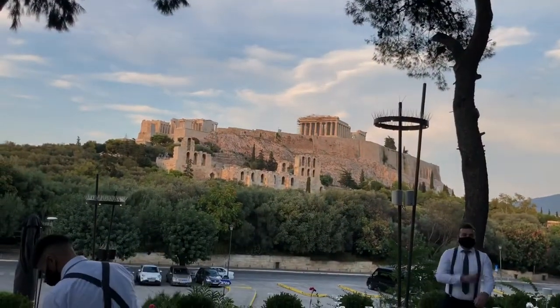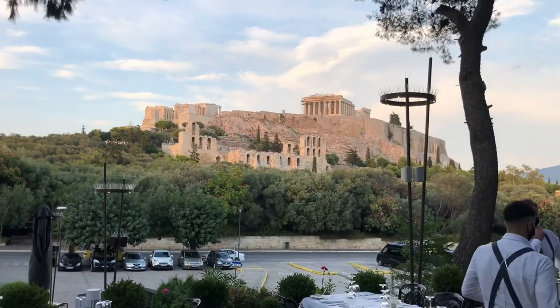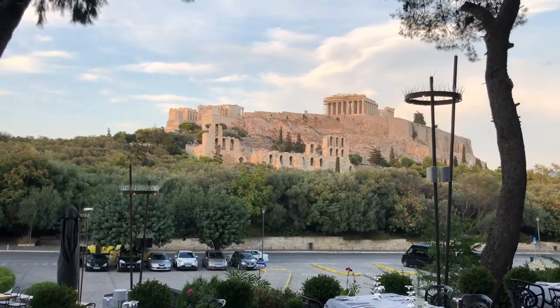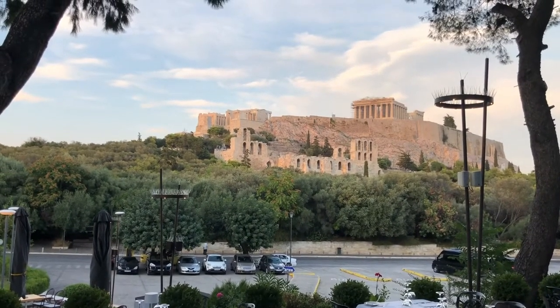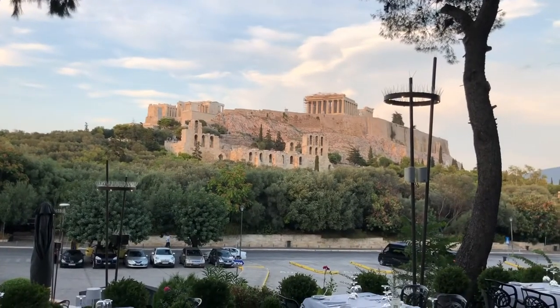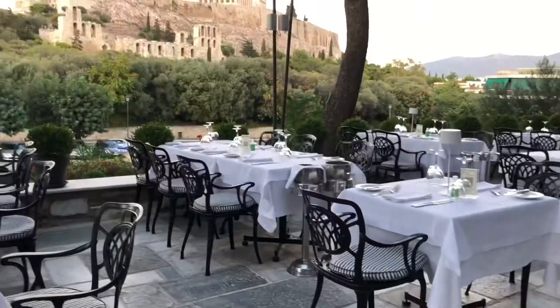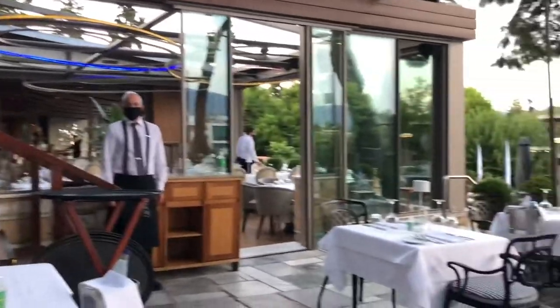So obviously I've just come from Dubai and I'm still in love with the Burj Al Arab and the Burj Khalifa, but when you see buildings like this, the Parthenon, which was started to be built in 447 BC, it puts a slightly different slant on famous buildings, so it's a privilege to be here. It really is a beautiful setting here.